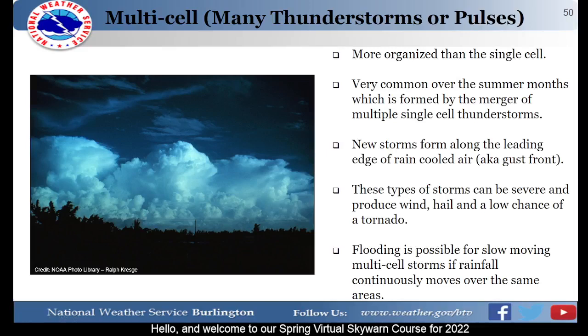Now a little bit more organized are the multicells, or sometimes we'll call them pulse thunderstorms. They're a little bit more organized and they're very common during the summer months. They typically form kind of as single cells start to merge together throughout the day. And with a little bit more organization, they often create almost miniature cold fronts in and of themselves, called gust fronts. These types of storms are more likely to be severe, capable of producing strong winds, hail, and there's a low chance. It's pretty conditional for these types of storms to produce tornadoes.